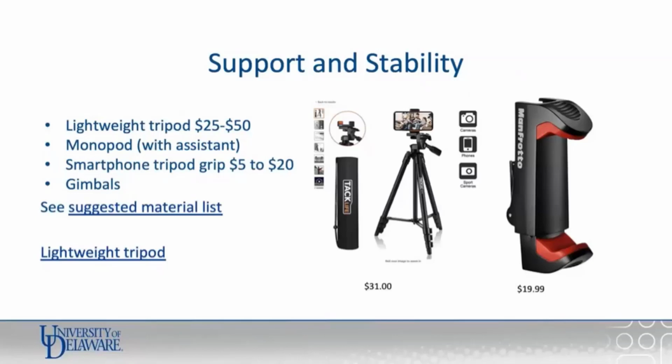And then things like a gimbal. A gimbal can be used to steady your phone. That would be a little more advanced if you want to step into more advanced filmmaking. We can make recommendations on those as well.